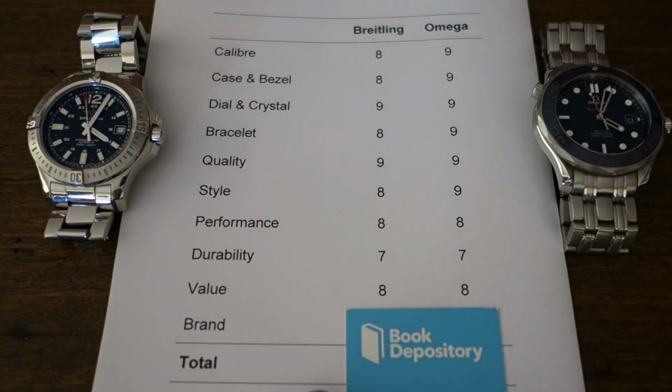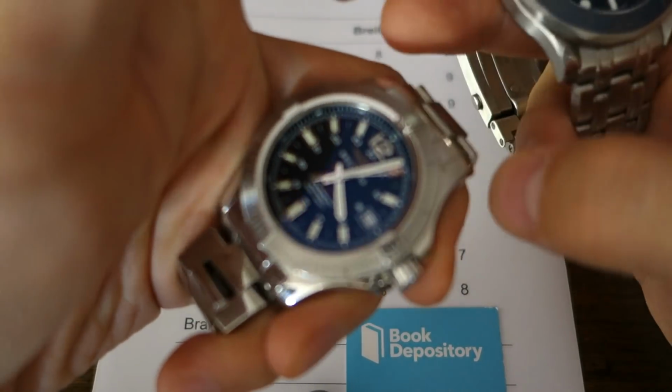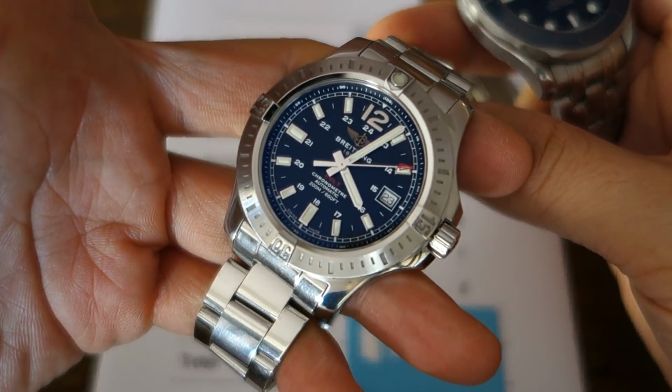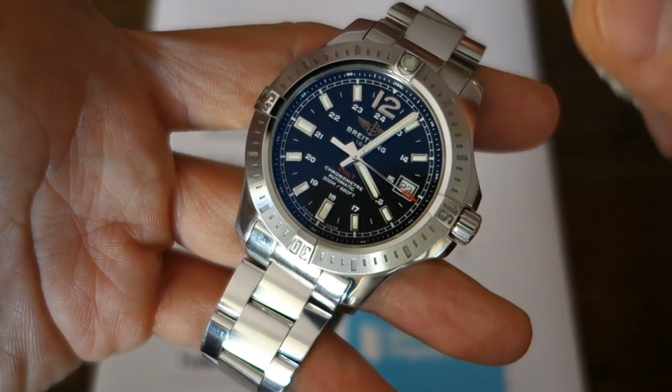All right, penultimate mark here, value. I think they both have very clearly defined value. That's my view of these watches. I think the Breitling is, of course, the cheaper watch, and it's cheaper by 1,000 on MSRP, or about 600 or 700 in terms of the discounted price you might be able to get.